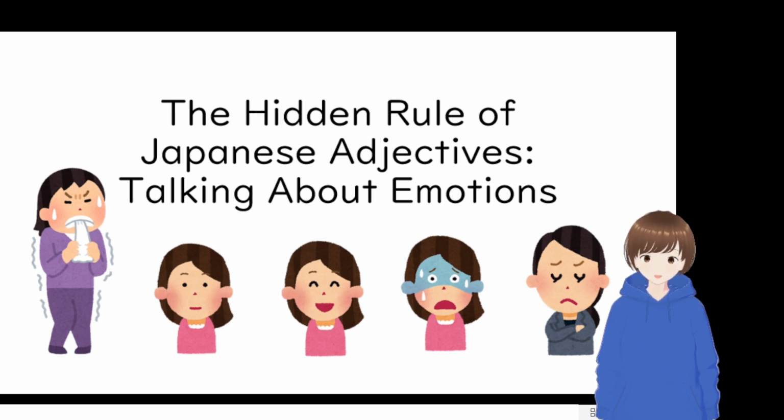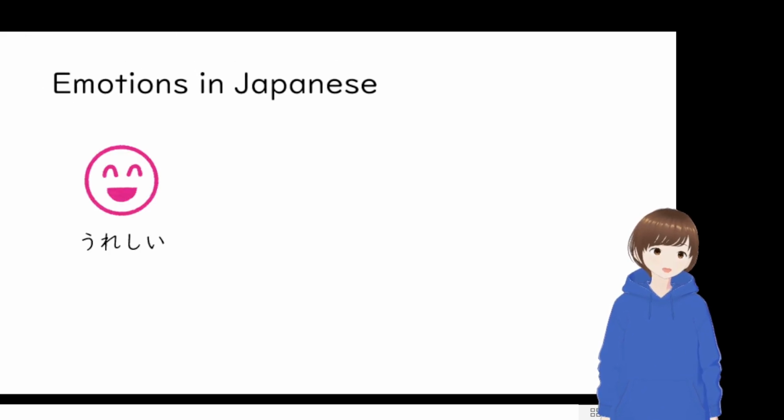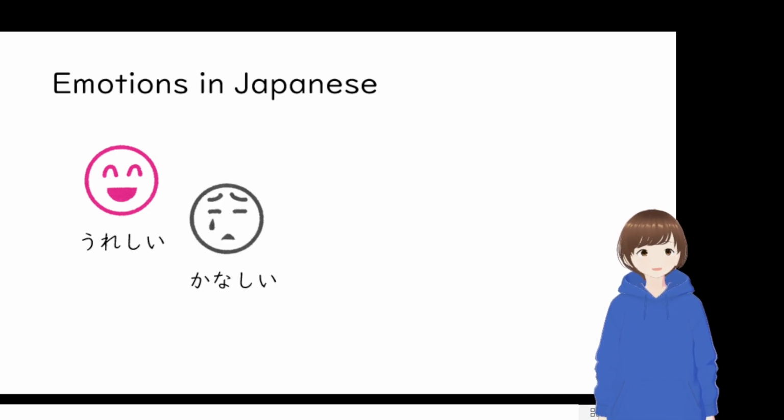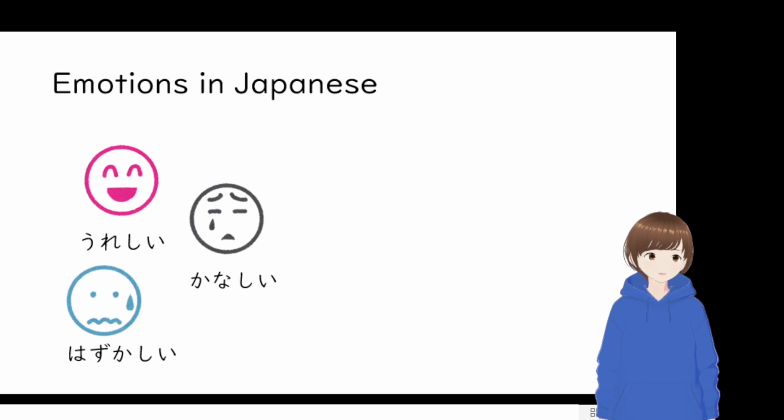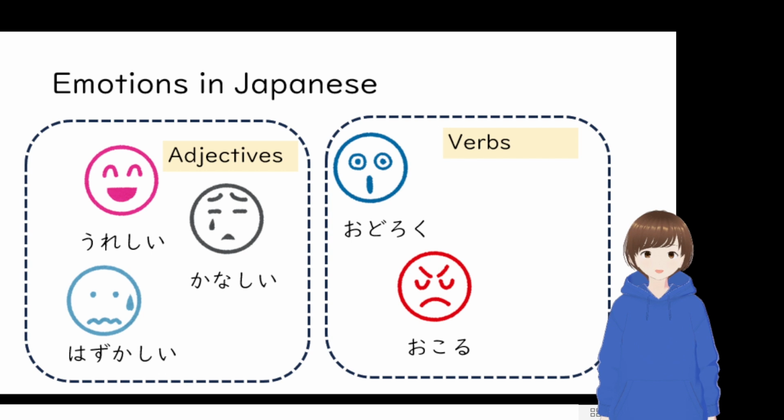Emotions can be expressed in both adjectives and verbs in Japanese. For example, 嬉しい means happy, 悲しい means sad, and 恥ずかしい means ashamed. These are all adjectives expressing emotions. There are also verbs. For example, 驚く means to surprise, and 怒る means to become angry. These are verbs expressing emotions. So, how can we use these?